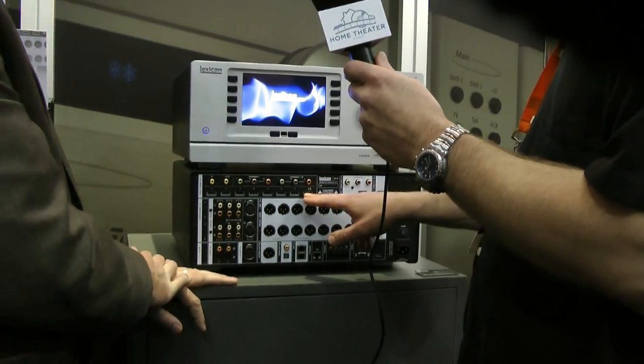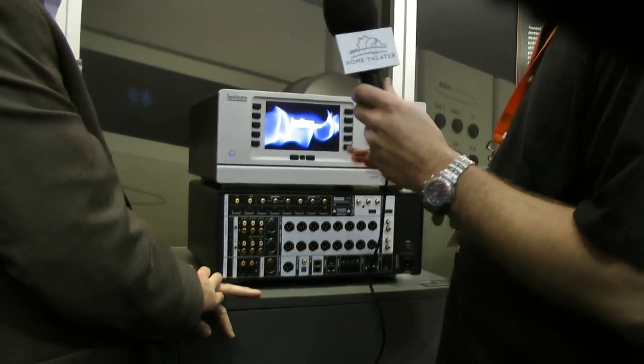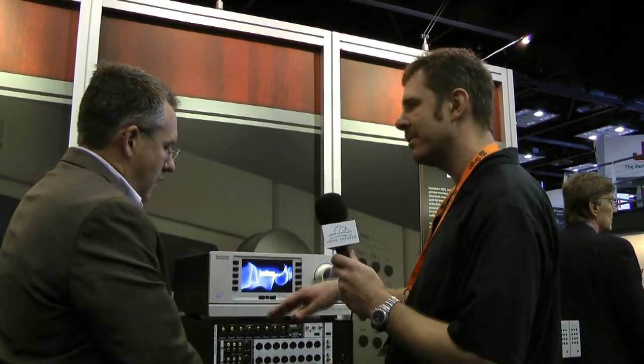What version of HDMI is this supporting? This is 1.4a. Okay, so if you had a 3D Blu-ray player coming into it, how would this work on taking that out through the outputs? Is there a bypass, or is your processor getting the video processor? No, we don't process 3D. We pass through 3D. So you send some flag or something like that.